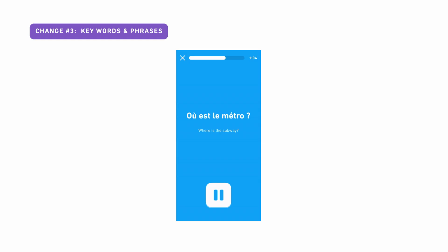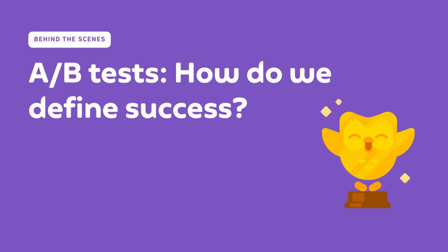And lastly, to make this experience even more interactive, we also started highlighting on screen keywords and expressions as they were being introduced in the lessons. And we did this because we discovered that some learners were not just multitasking when they were listening to these lessons, but they were actually staring at the screen during the whole time. So obviously, this change made that experience for them feel a lot more engaging.